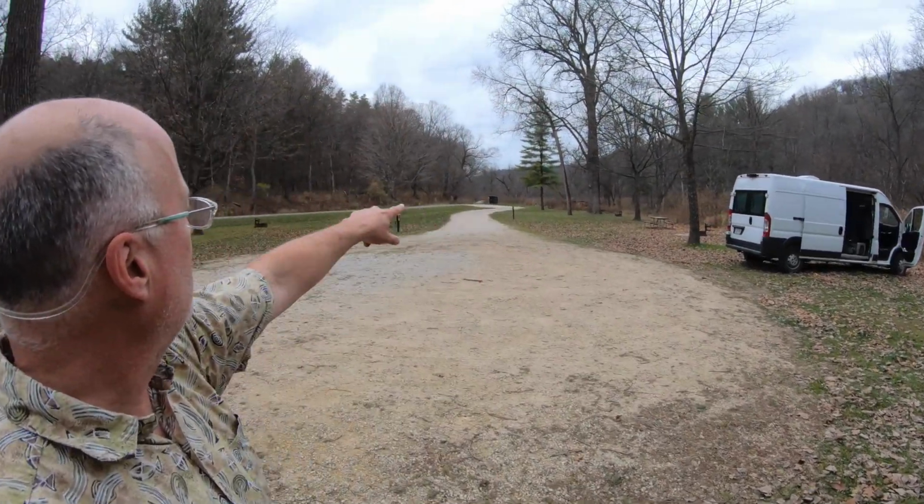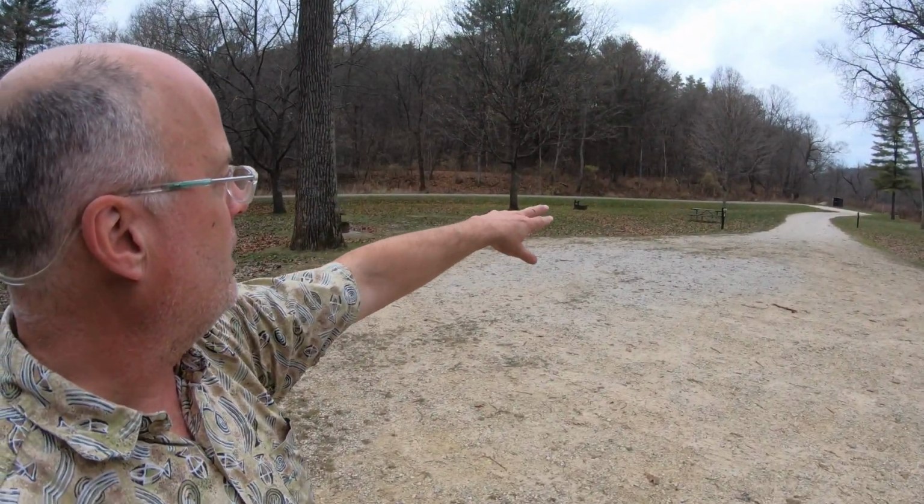There's just a couple sites right here. 93, 94, 95, 96, 97. Just a small little loop right here. The drawback of when I'm here is I'm here at the beginning of November. It is 70 degrees right now for some weird reason. It's going to get colder tomorrow.